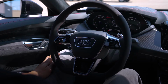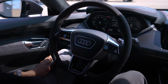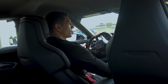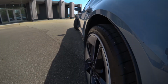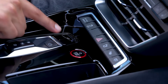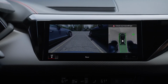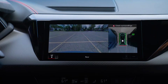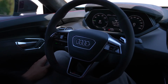Release the brake. The system steers, accelerates, and brakes automatically. If necessary, release the Park Assist Plus button to pause the parking procedure. Press and hold again to resume. When the vehicle has been parked successfully, park will be engaged and the parking brake will be set.